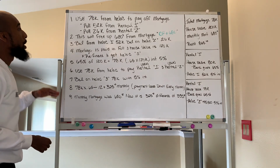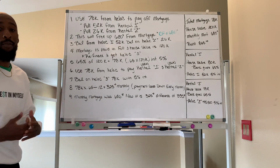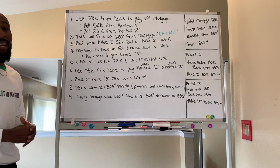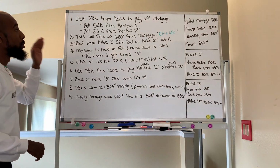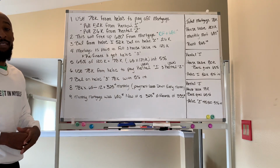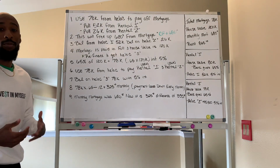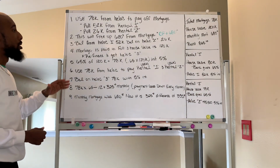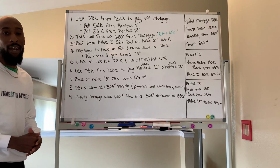So step 1, I'm going to use $78,000 from the HELOC to pay off the mortgage. Remember, I'm using my other 2 rental properties that I just refinanced and got HELOCs on. So I'm going to pull $52,000 from rental 1, because again, they gave me $52,000 on the HELOC. And then I'm going to pull $26,000 from rental 2, which I have $45,500. So $52,000 plus $26,000 is going to be $78,000.